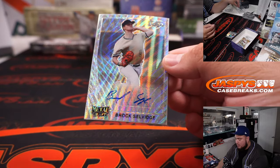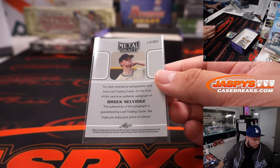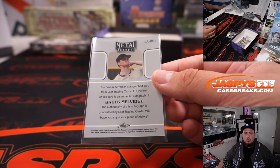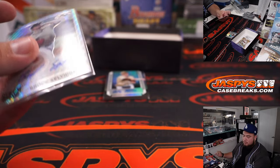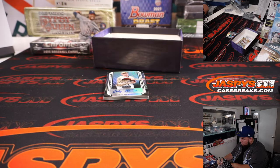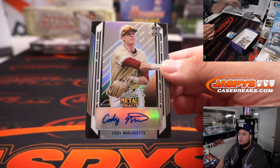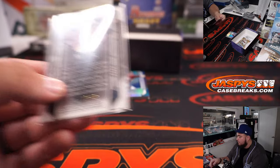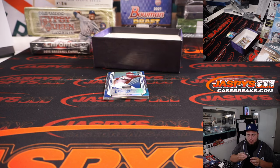We have Brock Selvig, and that is not numbered. Yankees. We have Cody Morsetti, Leaf XRC, numbered to 15. Or Cody, sorry, not Corey. That's Miami Marlins.